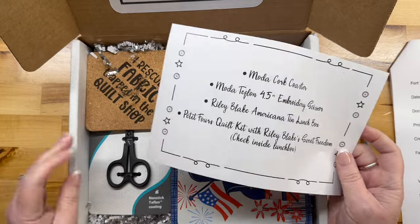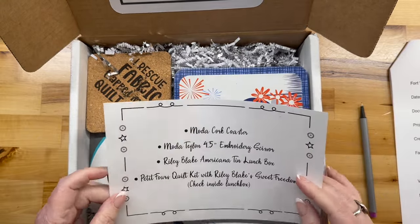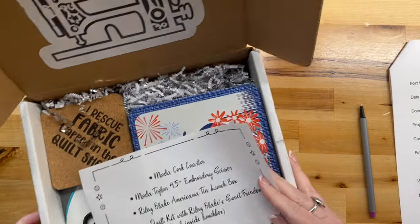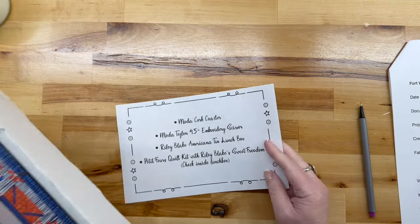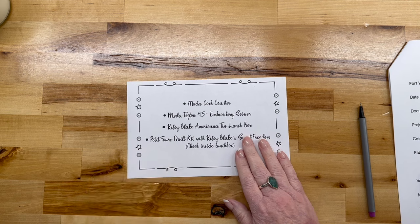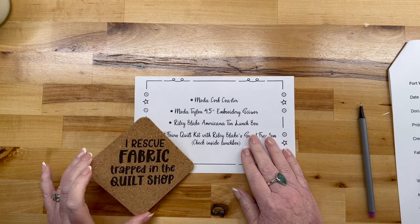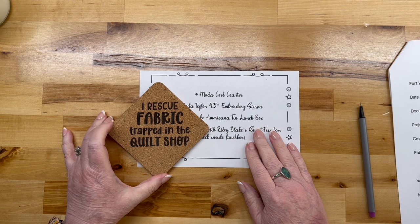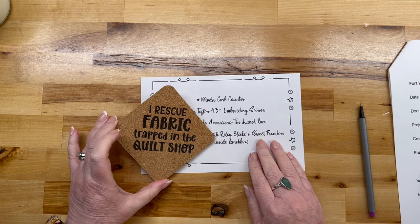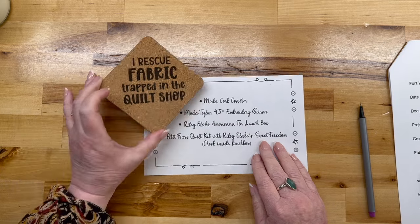Okay, it appears we're going for Americana. So let's make some room. On top is a coaster. I rescue fabric trapped in the quilt shop. I'm 100% in. That's actually really cute.